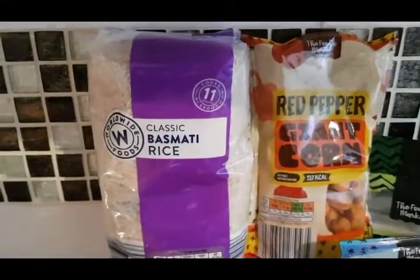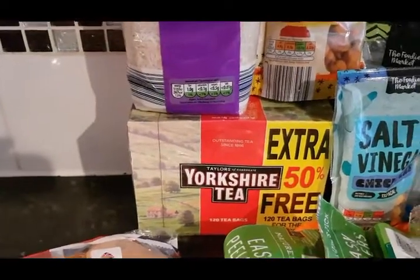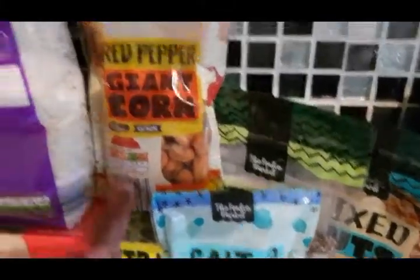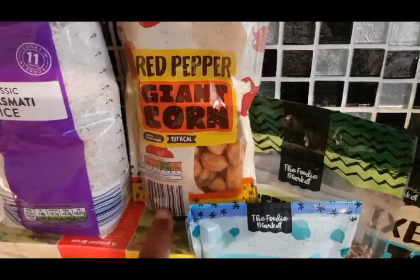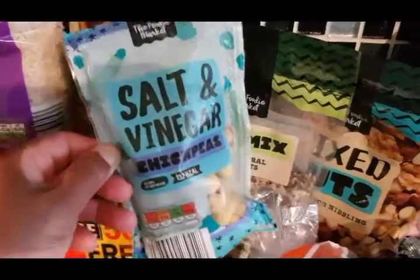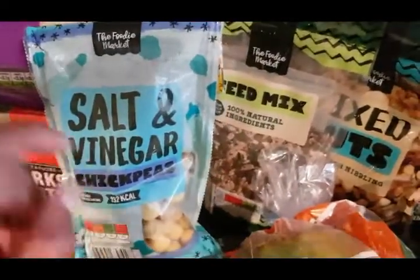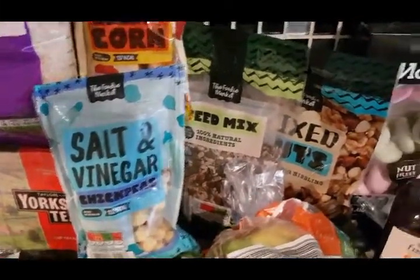Up here I've got some basmati rice, which is a staple, and I've also got some Yorkshire tea. I can't be without my tea. I thought I'd try these out today. These are red pepper giant corns. I've never had them before, so I'm going to give them a little try. And also these salt and vinegar chickpeas. Now normally I love WW's chickpeas, so I saw these and I thought I'd give these a little try just to see how they compare.